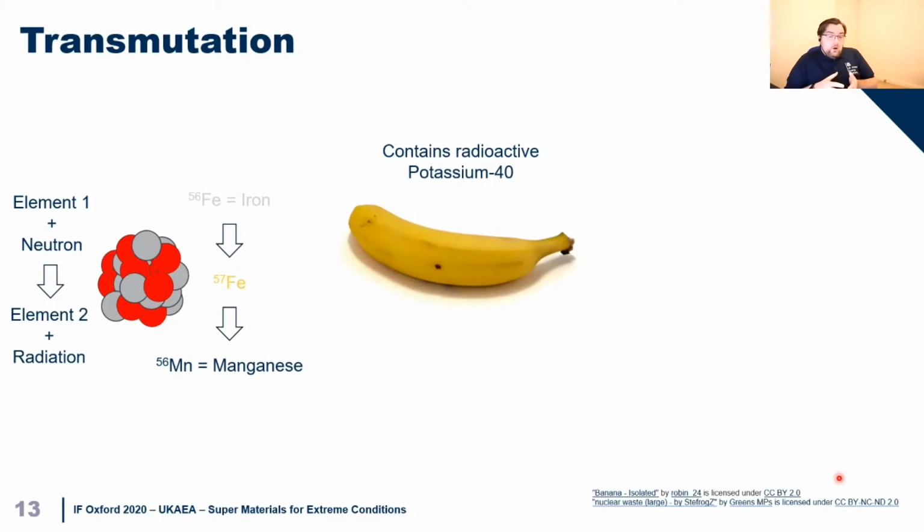Luckily, for our materials, the elements created aren't random. We can model and predict the transmutations that will take place, as well as predict how long and how badly the material will become radioactive. This means we can choose a starting material which won't result in large quantities of long-lived radioactive waste.